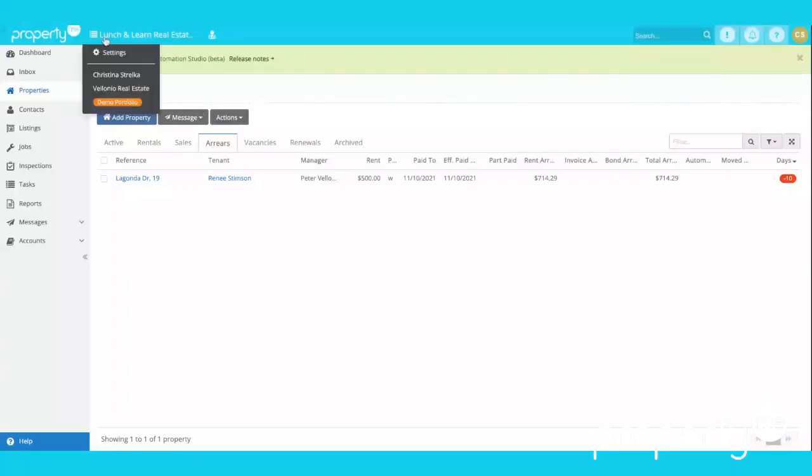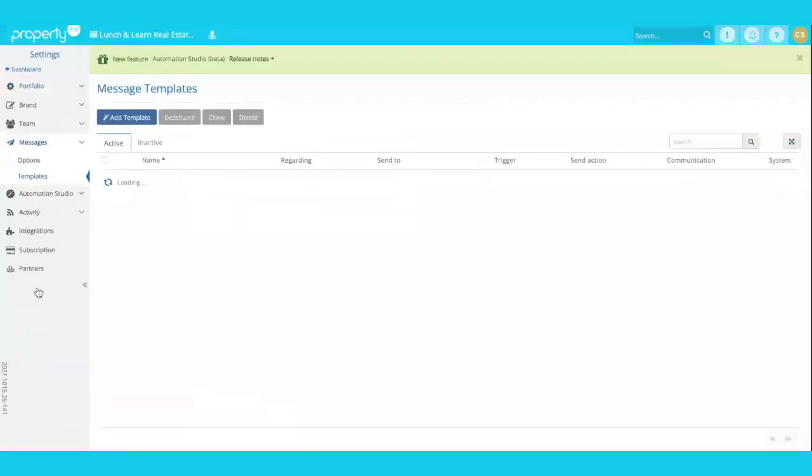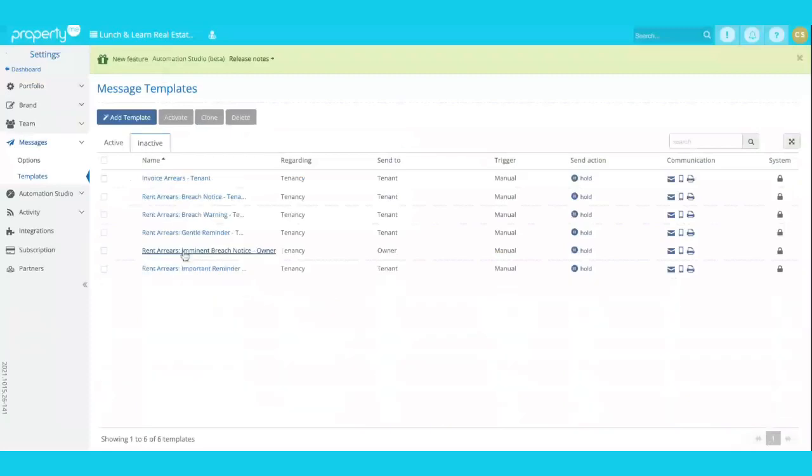So let's jump into our settings, messages and templates. So here are the new ones that we have. We have got six altogether, including four template ones, an example of one that you would send to an owner, which Peter demoed earlier, and we've also got an arrears reminder too. So let's say I've had a read through and I'm pretty happy with them. I just want to tweak them a little bit.